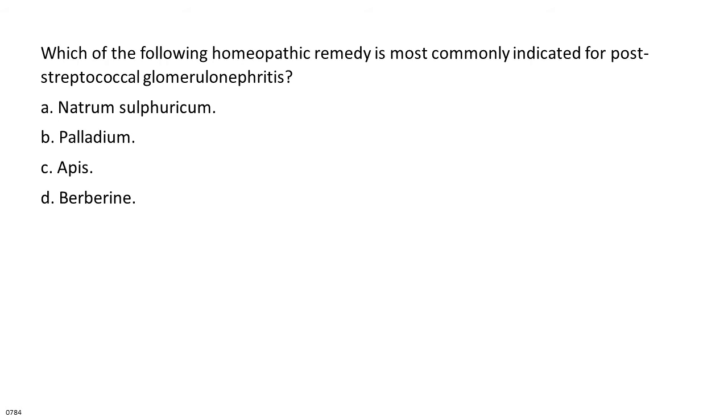Which of the following homeopathic remedies is most commonly indicated for post-streptococcal glomerulonephritis? A. Natrum sulfuricum. B. Palladium. C. Apis. D. Berberis.